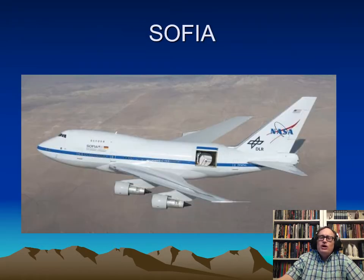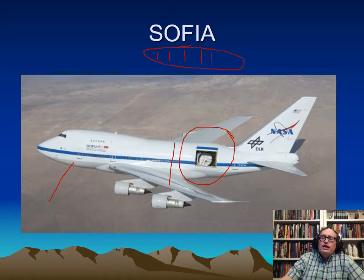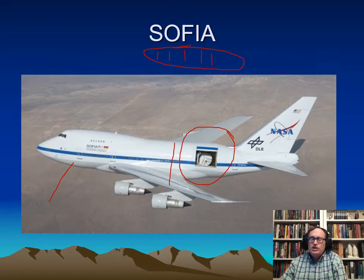So what they did was take a 747 and cut a large chunk out of the back end of it. They put a pressure bulkhead right here, and so the forward half is actually pressurized. This thing can now fly much higher, so you can actually fly into the stratosphere. In fact, it's called the Stratospheric Observatory for Infrared Astronomy. It is based out of NASA Ames Research Center in the San Francisco area.